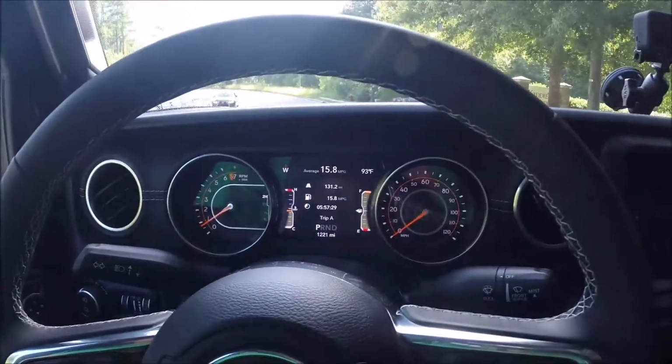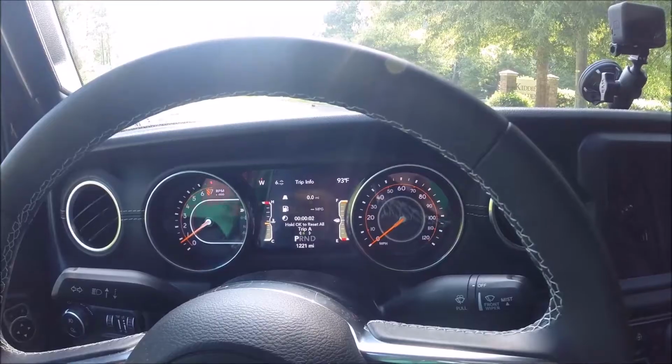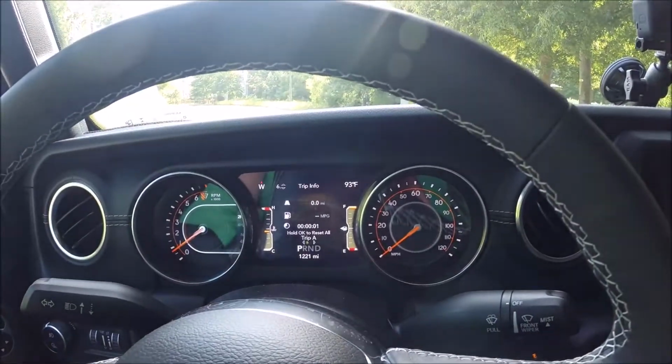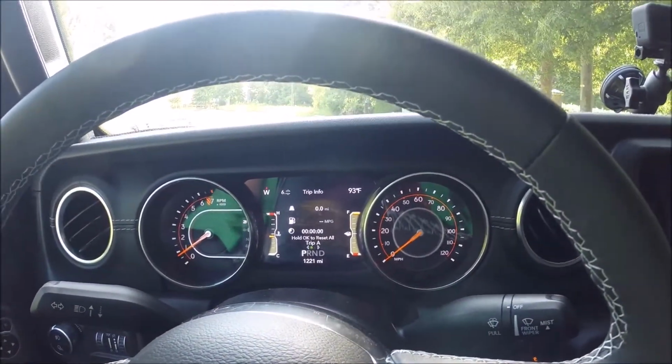Okay, just pulled out of the gas station. I topped off the gas tank and I'm going to reset the trip odometer. There we go. So I'm going to jump out on the highway. It's pretty flat, and I'm going to try to average about 75. Then we'll circle back to the same gas station and fill it up, and we'll do the mileage by hand and see what kind of gas mileage we got. This is with the stock tires.